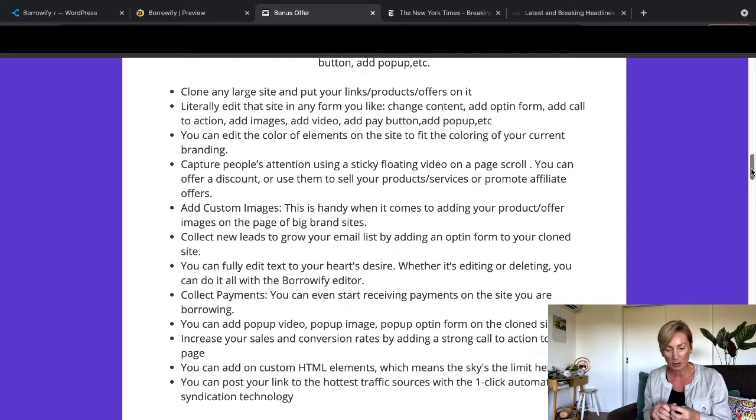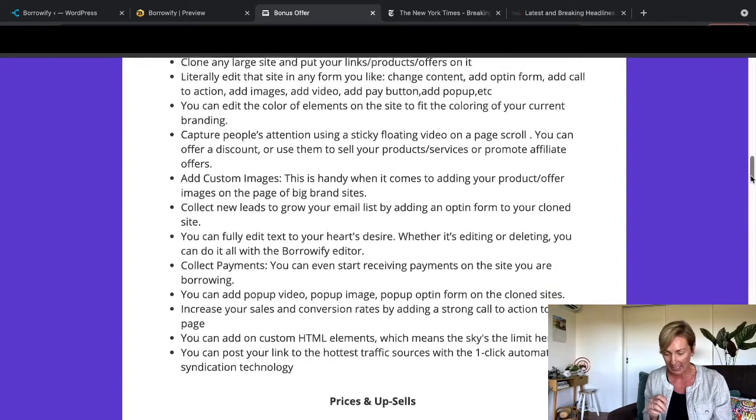Collect new leads to grow your email list by adding an opt-in form to clone on your clone site. You can fully edit text to your heart's desire, whether it's editing or deleting. You can do it with Borrowify Editor.